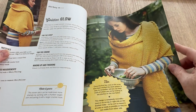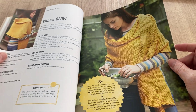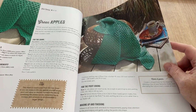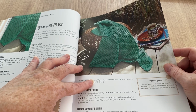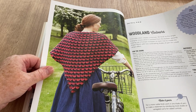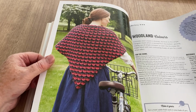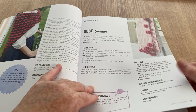So we've got Golden Glow. That's very compact, isn't it? Compact stitch, so nice and warm. This one's called Green Apples, but it's only called that because of the colour. You could make it in purple if you want, and call it what you like. This is called Woodland Colours. That reminds me very much of that crocodile stitch. It is crocodile stitch, that's why it reminds me of it. That possibly could be a bit difficult. It's a technique that is hard to master for some people.